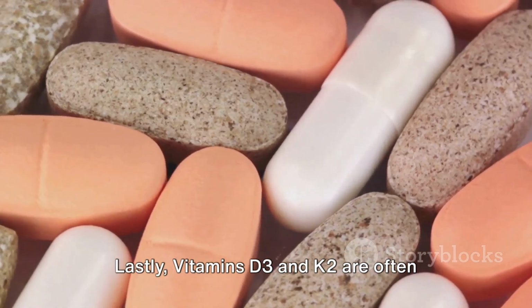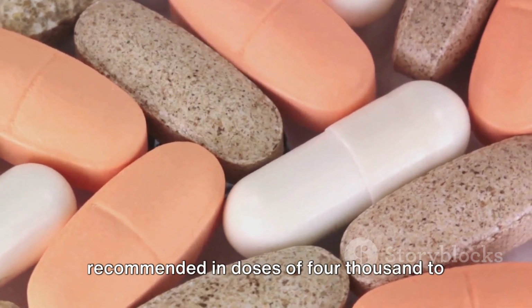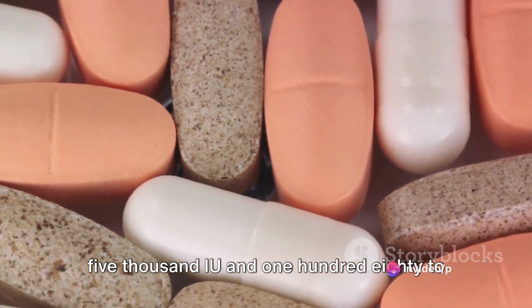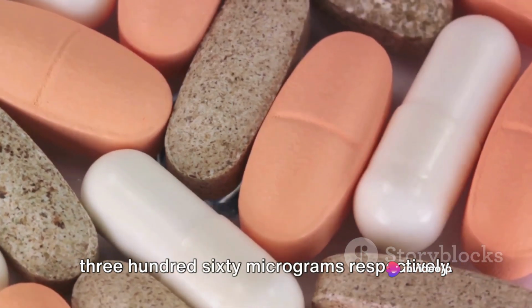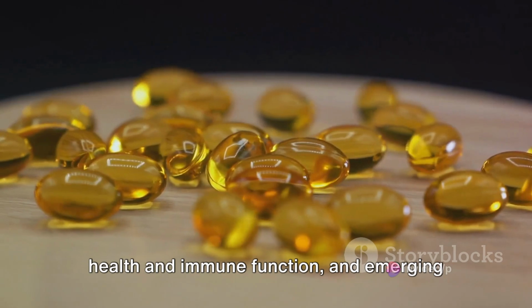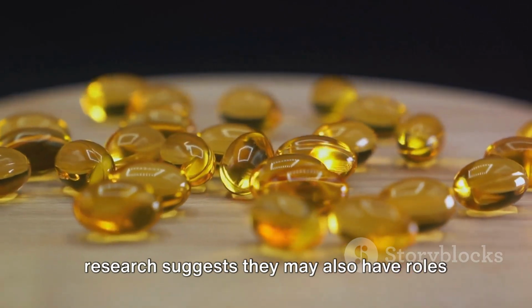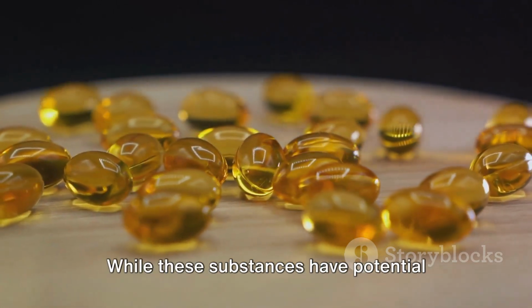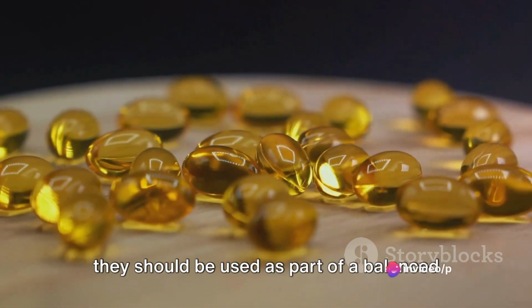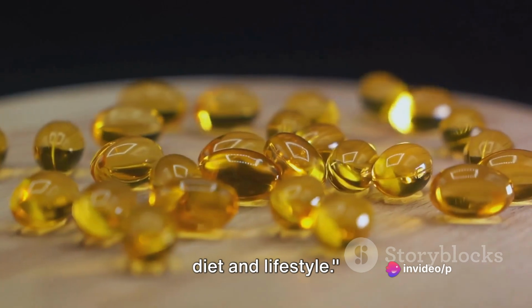Lastly, vitamins D3 and K2 are often recommended in doses of 4,000 to 5,000 IU and 180 to 360 micrograms respectively. These vitamins are essential for bone health and immune function, and emerging research suggests they may also have roles in longevity. While these substances have potential benefits, it's important to remember that they should be used as part of a balanced diet and lifestyle.